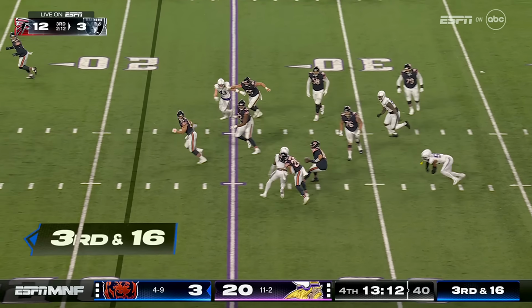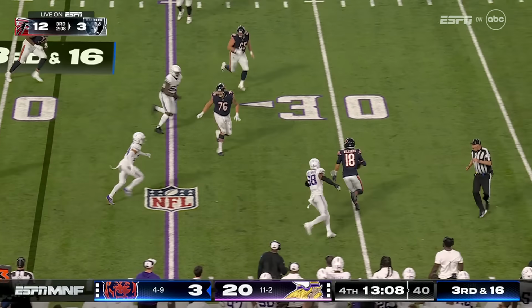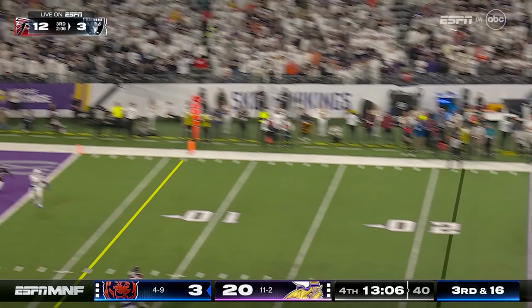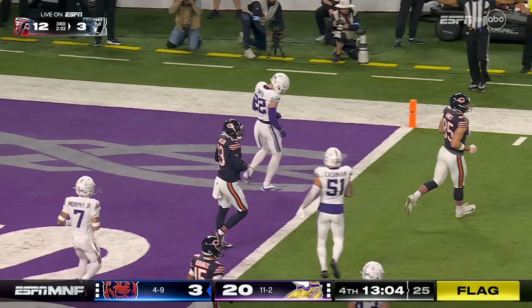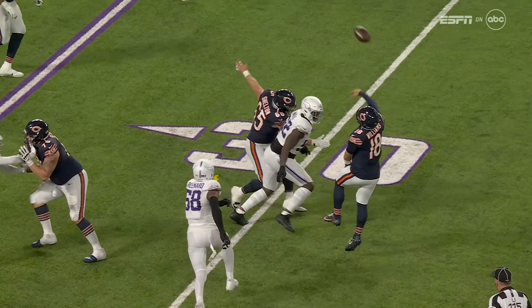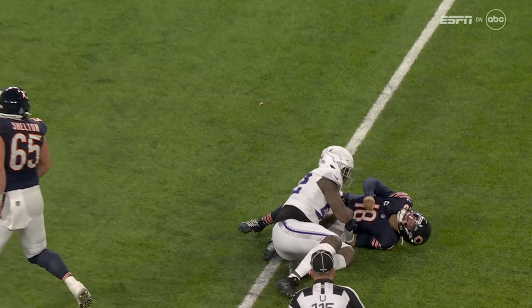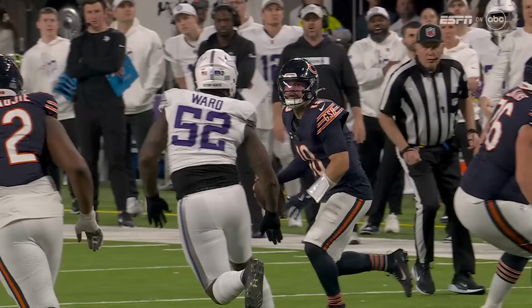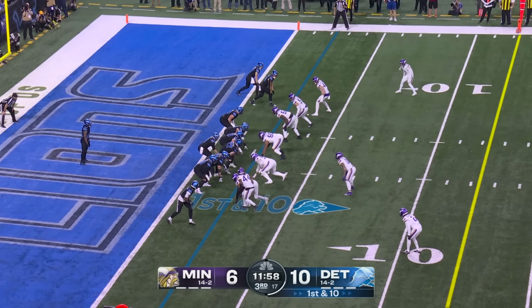Williams trying to make something happen, jumping around, going backward and just up for grabs. Flag flies and the pass incomplete. They got Caleb down. He took a big time hit at the end of that play. Here's the hit at the end of that play. That was a good clean tackle, and I just saw the head snap right there.